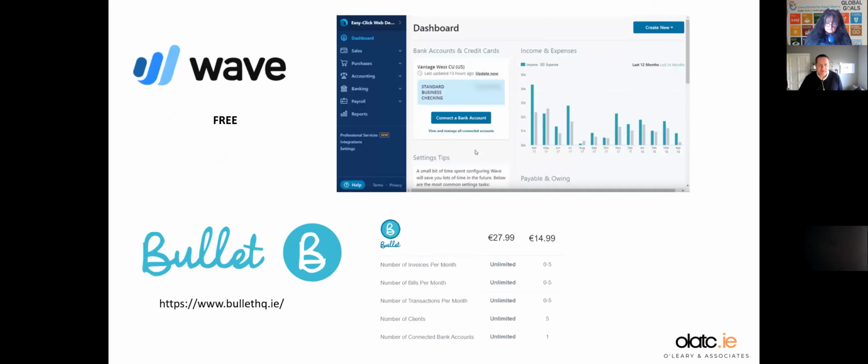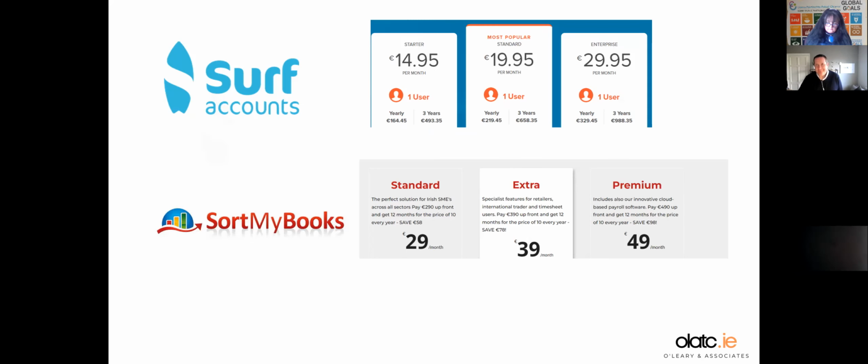So there's the four. There's a lot more. There's Big Red Book, there's Sage, there's QuickBooks, there is Xero. There's tons of them out there. Look at the ones that are easy to use, because you want something that's not going to take you a month to figure out how to use. Complicated isn't good. Talk to your accountant about what they would recommend as well if you are going down this road.